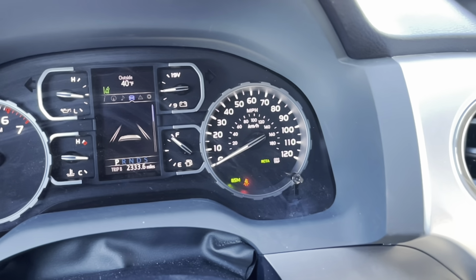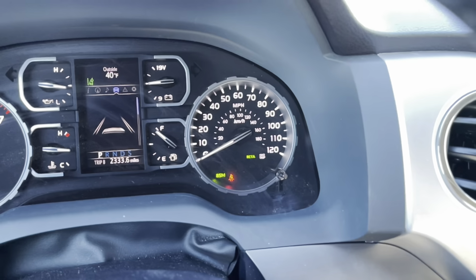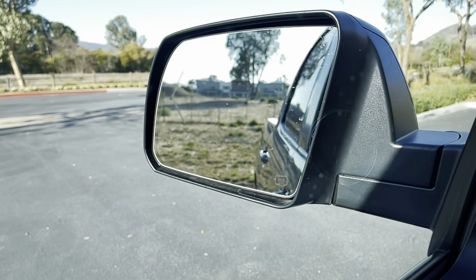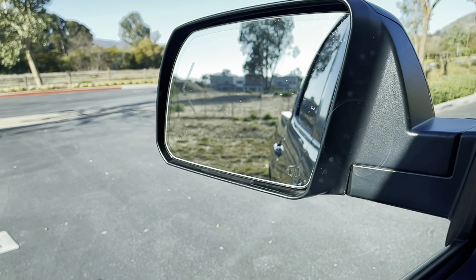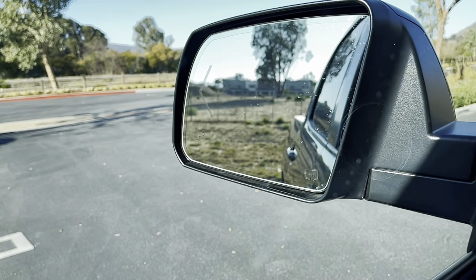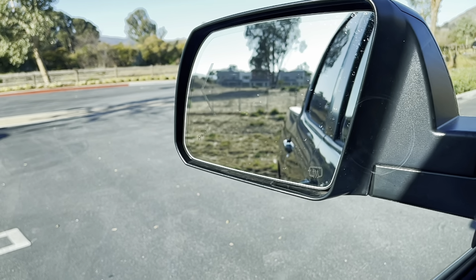Number 2 on our list of why I chose the Platinum over the TRD Pro is the blind spot monitoring. So that little green BSM. When someone's in your blind spot, there's a little orange light that comes on your mirrors. It is super handy, especially for a truck like this. Our Sequoia, I wish it had it on there. In my opinion, this is a feature that should be on all of the trim levels. It's really a nice safety feature.